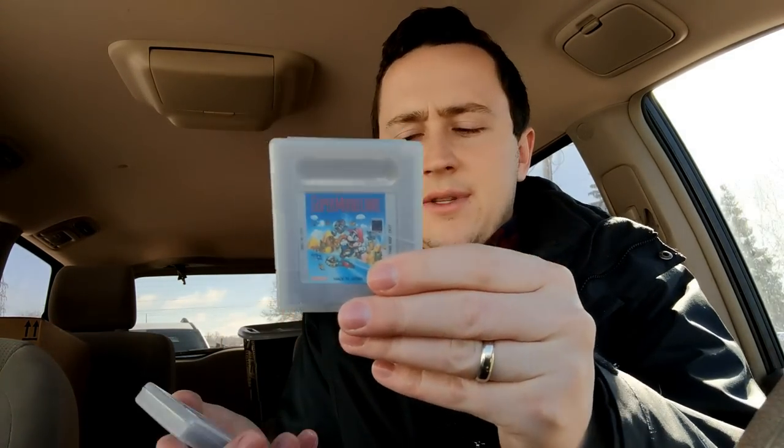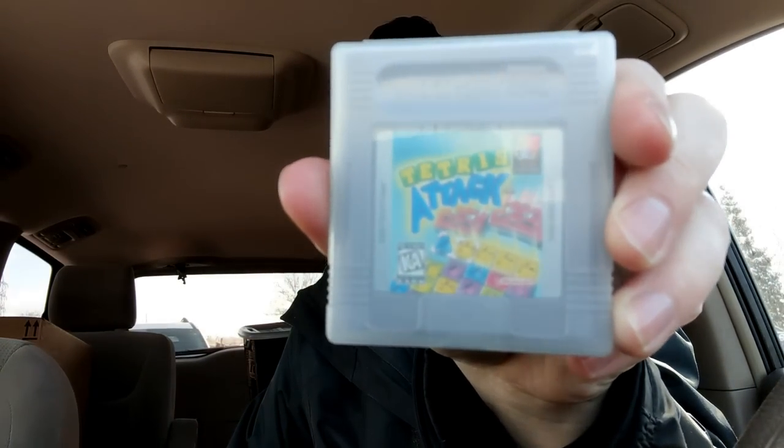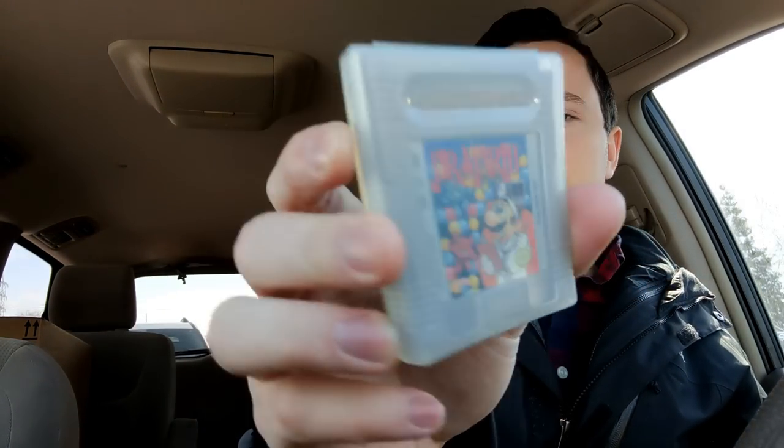But Super Mario Land was included. Tetris. All-Star Challenge 2, and I like these game cases. Space Cadet Adventures, Marble Madness, ooh, Tetris Attack, had that on the Super Nintendo, pretty fun game, and Dr. Mario. So this person was really into their Tetris-y games, puzzle games.